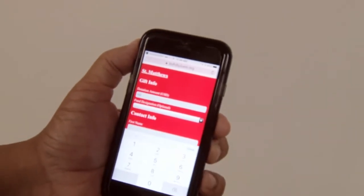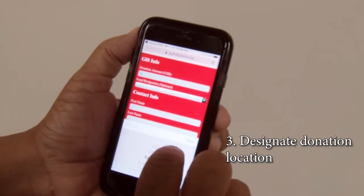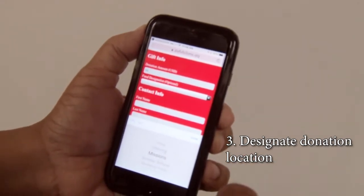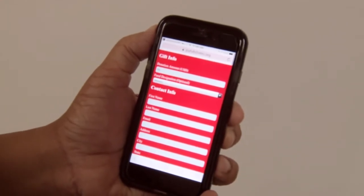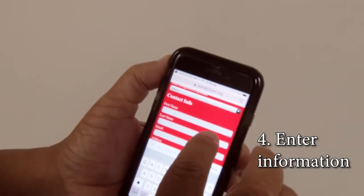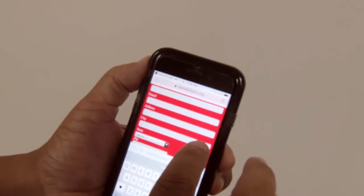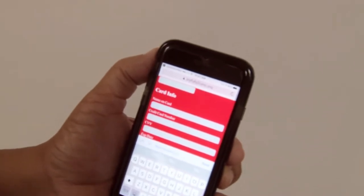Once you put in the amount, you designate where you want the donation to go. Say, for example, you want to put $100 into the missions fund. Once you designate the location, enter your first name, your last name, your email, your address, the city, your designated state, your zip code, and then you enter the name on your credit card. You can scan that on your credit card.